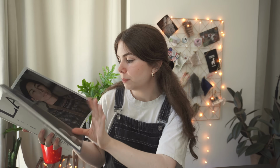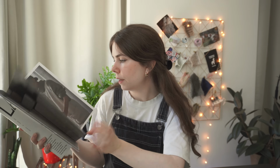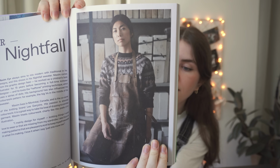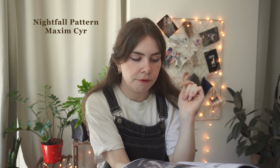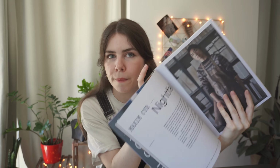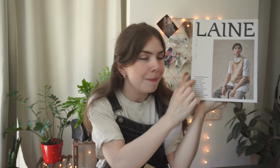The reason why I absolutely wanted this book is because of one pattern in particular. It is this one. So this is Nightfall by Maxime Cyr, which I didn't know. This is my first Laine magazine. If you guys have them before, you probably know. I thought that all these pictures, because it is the same girl in all the pictures for the patterns, were all her designs. I thought they choose a designer per couple of months, and they just highlight that one designer. But no, every pattern is made by these designers. So each pattern is a different designer from around the world, which is really, really fun.